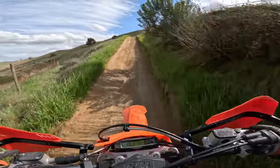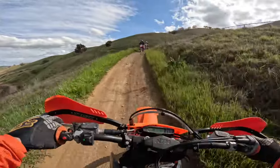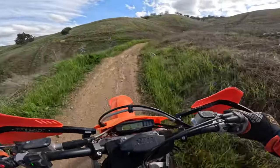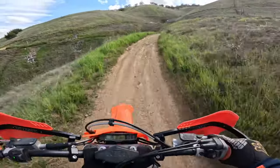My front tire is all over the place, and you'll be able to see in the video, I can't stick to a line, and I'm sliding, going on and off. So I was having a hard time with that. But the trails themselves are pretty fun.